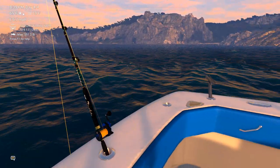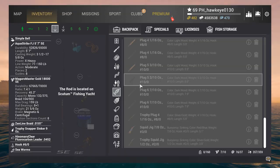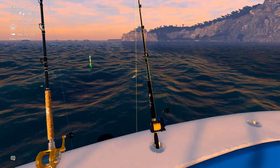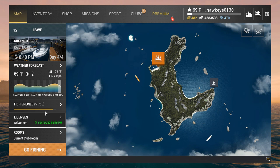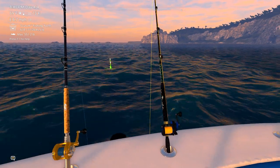Yeah, we're not getting jobfish just yet, but I think if we were to go to the next peak, which is right here, we might have a little luck, especially at night. Well, anyway, guys, like I said, that took it down 51 to 55. We still got 4 more to get. Green jobfish being one of them.